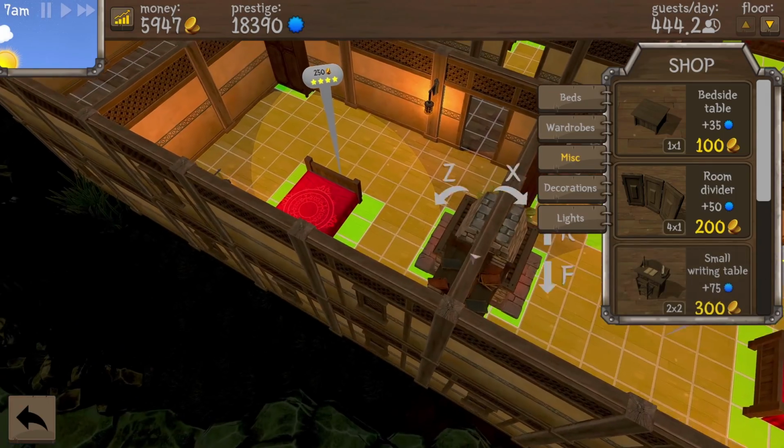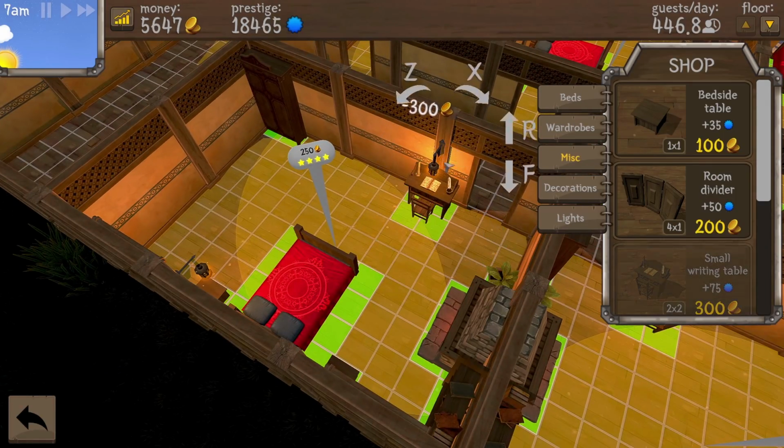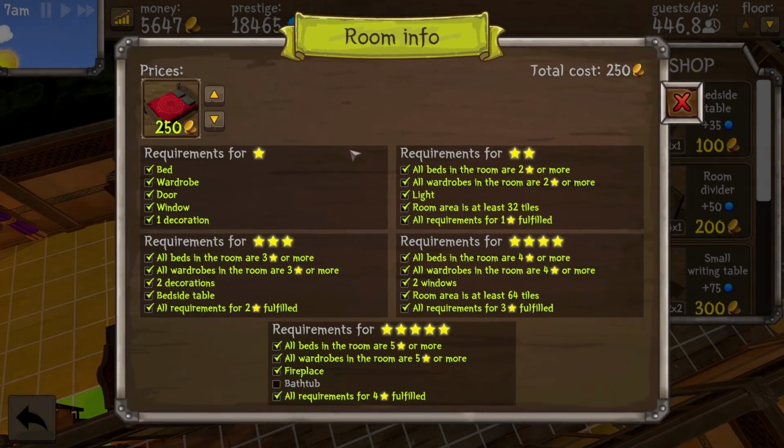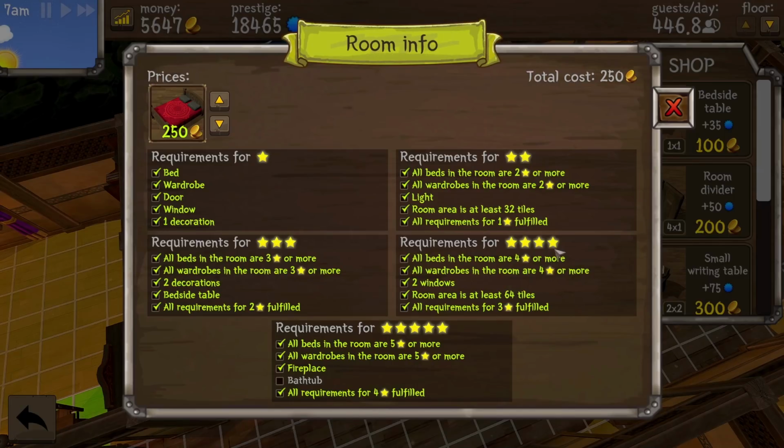There we go. A small writing table. Let's put that under that lamp. That makes perfect sense. So I think that is now the same as all the other rooms. So it's a nice sort of 4-star room. We should be able to, if I press the right button, charge 310 for that.